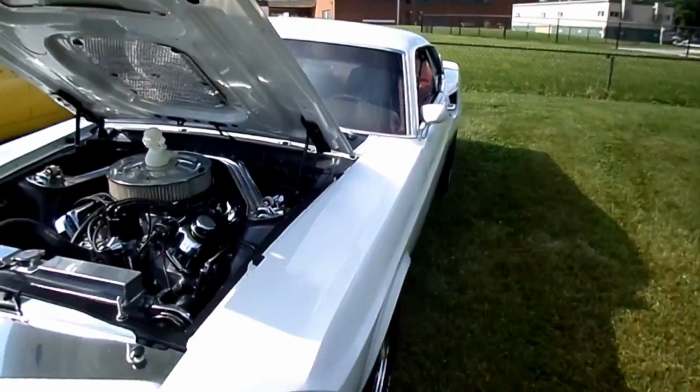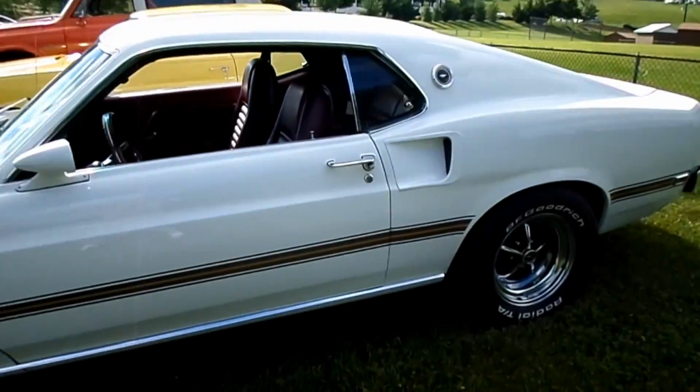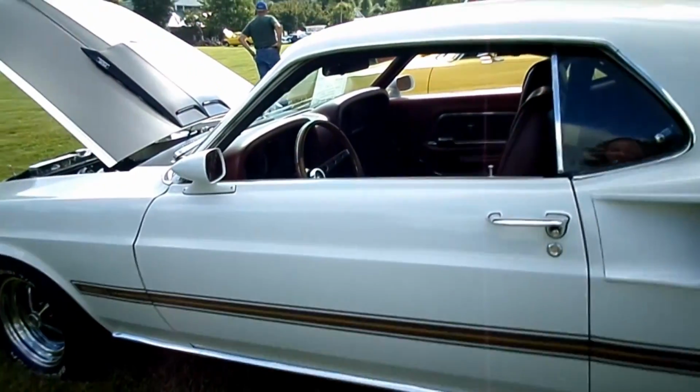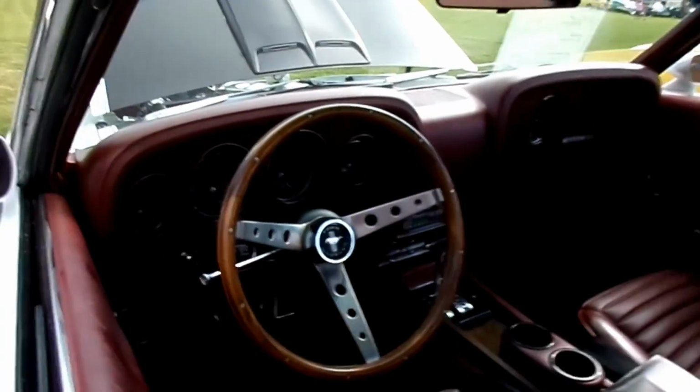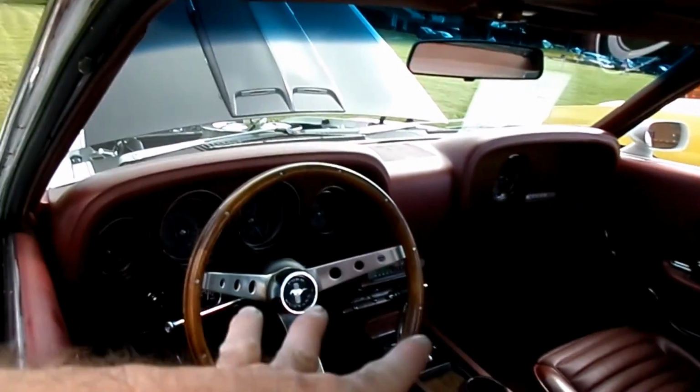Here's a real nice Mustang. You guys like Mustangs. It's a Mach 1 too. All original interior. Now the back speakers ain't original, but you gotta have tunes. And they upgraded the radio, but they kept the factory style radio.